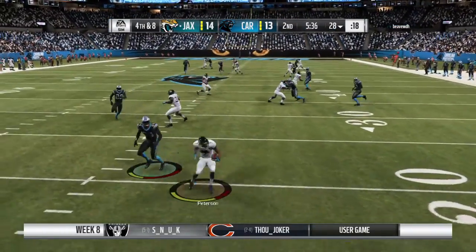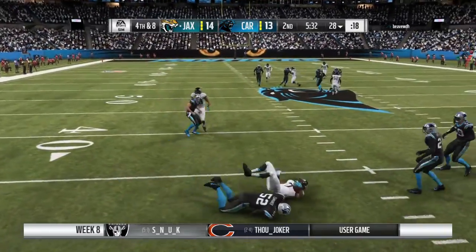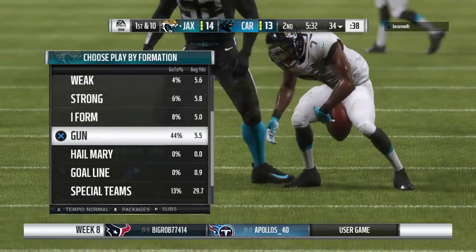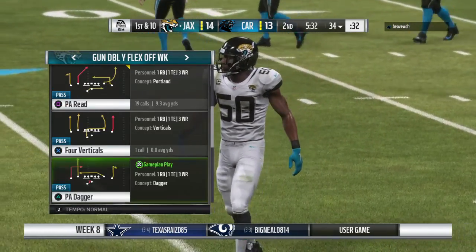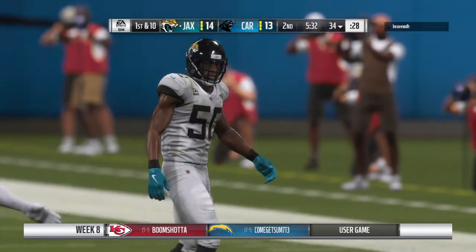Now it's Peterson. A very good return there. Give him an even 20 yards. And the Jaguars go on offense, first down and 10. Here comes the Jaguars offense as they get set here. And for them, a touchdown their last go around. Obviously, they'll be hoping to do that again.